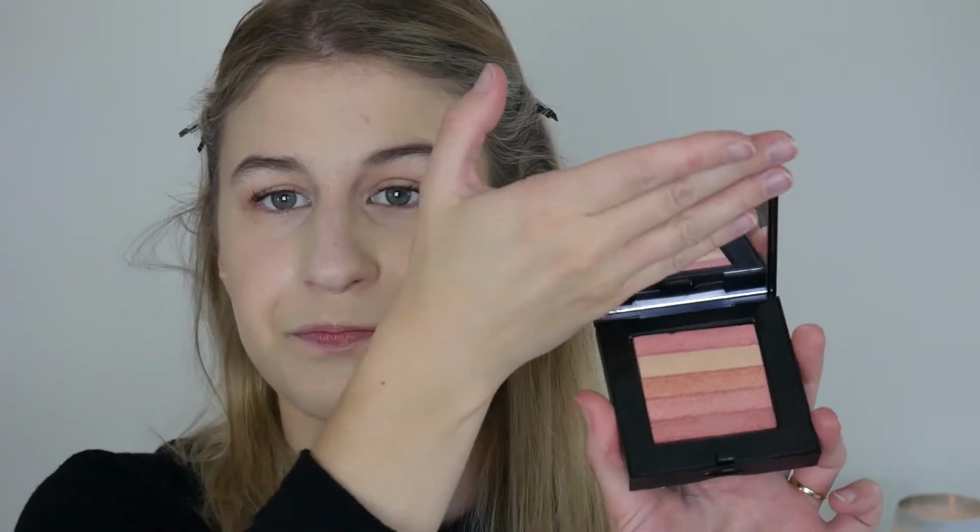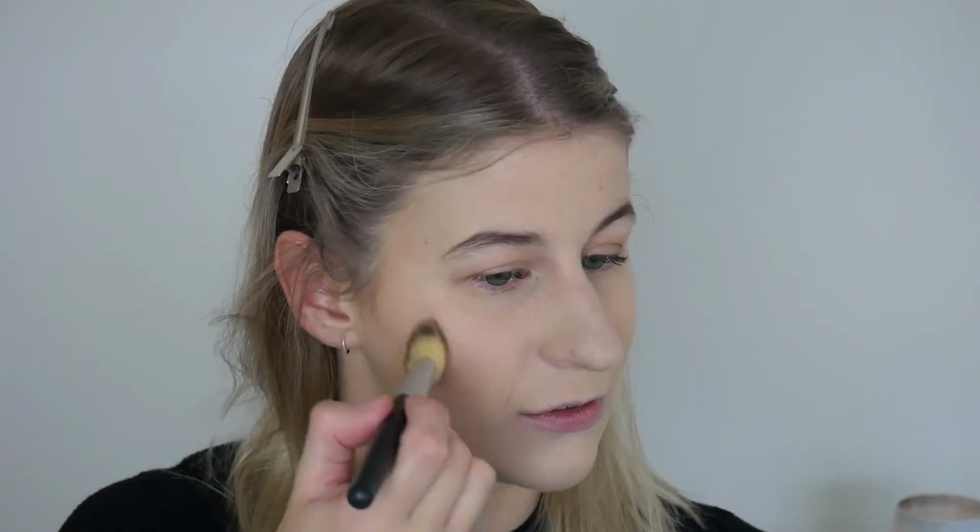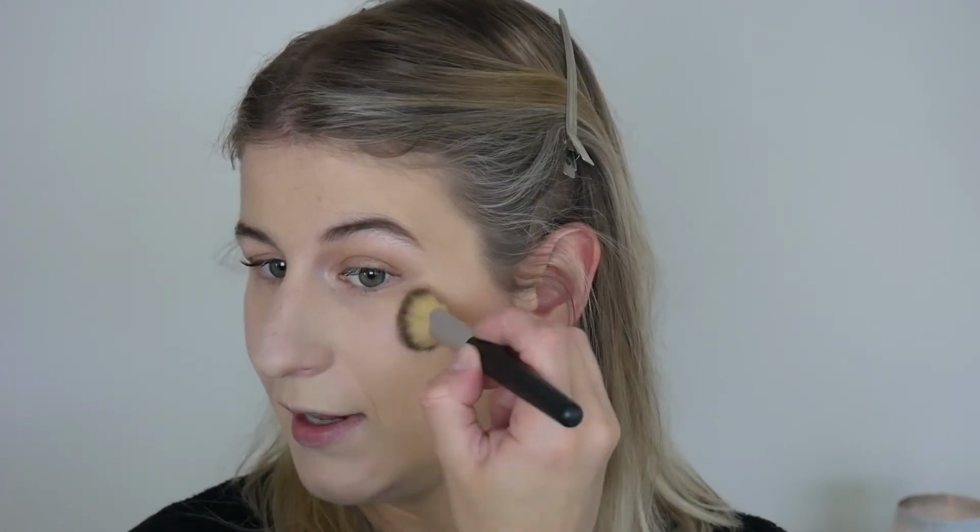For blush, the one that costs the most money is from Bobbi Brown. It is the Shimmer Brick Compact in Nectar. It looks like this. When I looked it up online, it said that it costs $110, which is insane. I actually got this in duty free though, so I paid a little bit less for it. I do love this, and I'm very glad that I have it.